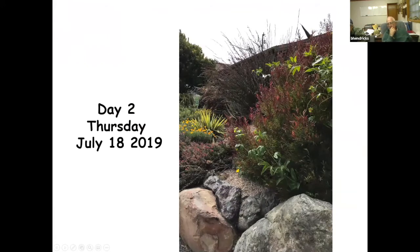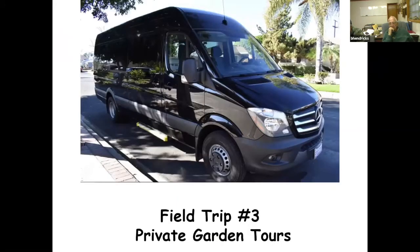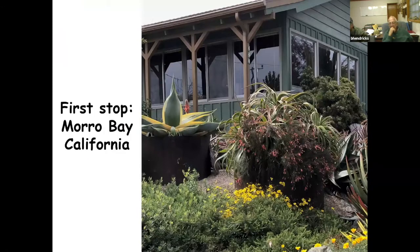The second day, they did the different programs that you could decide to do, field trips. I chose to do the private garden tours, and we got picked up at the Veterans Hall and taken to the very first stop, which was in Morro Bay, California. I want to say it was about half hour from San Luis Obispo. This was a landscape designer's house that he had bought that was pretty run down. These smaller houses in the town were selling for around $500,000, and younger people in Morro Bay are buying up the houses, fixing them up, adding all these nice details to them, and then selling them.